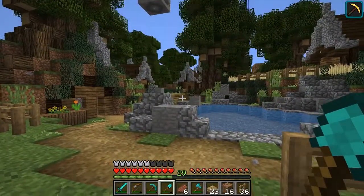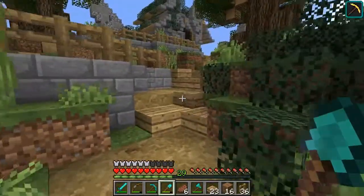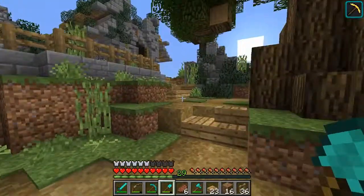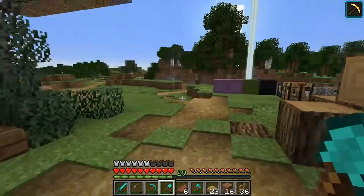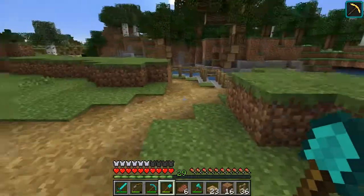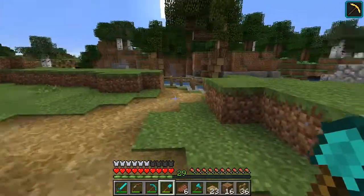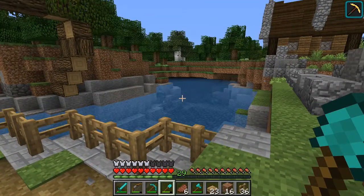Okay, now what we have is the river walkway. It's complete. Well, maybe not complete, but it's looking good enough for me for right now. We've got our walkway over here. The pathway is done. Okay, and so our view for our walkway is going to look like this. That's how high we brought the water up.